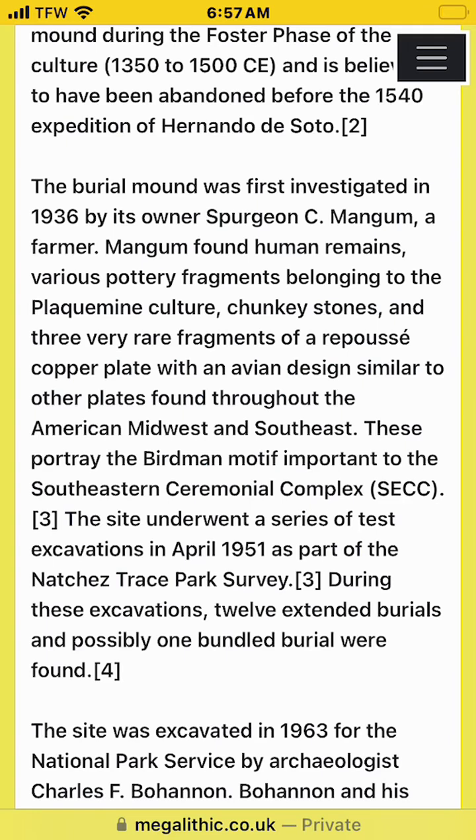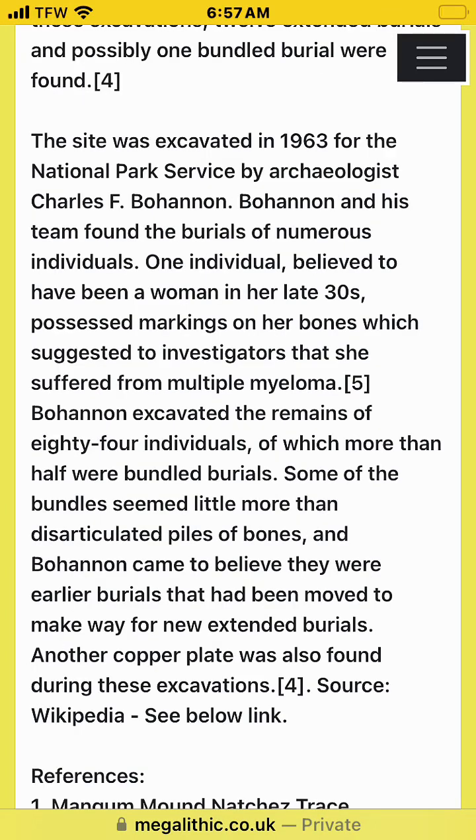Now here we go. This burial site I'm talking about right here. Magnum found human remains, pottery, chunkey stones. That is the game they played. The copper plate that I just showed you guys. Here we go, some more information on it. Bones which suggested to investigators that she suffered from multiple myeloma.